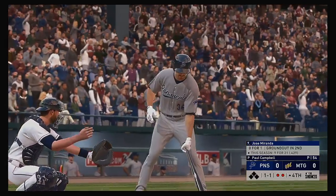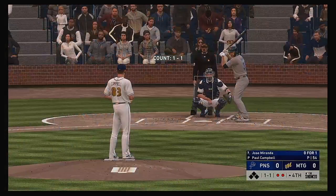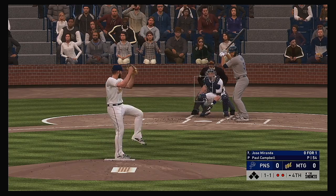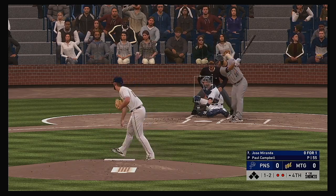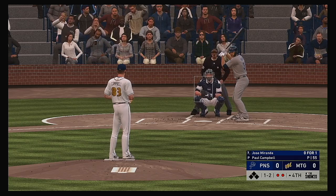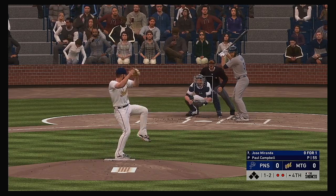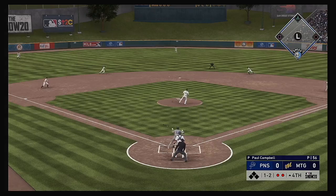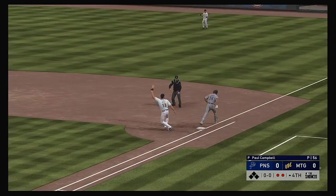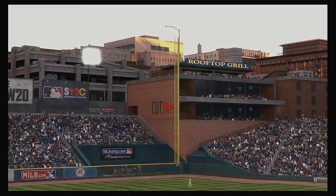Now back. Stepping in, Jose Miranda. 0-for-1 for him here in this one. The 1-1. He is swung on and missed, and that's strike two. Grounded back up the middle. He's got it. Throw on to first, gets him, and the side is retired.